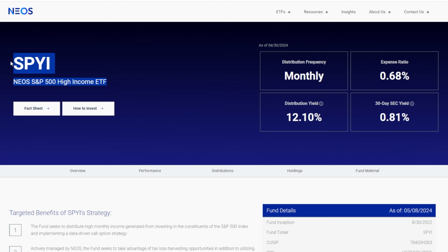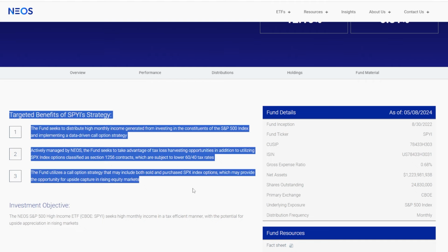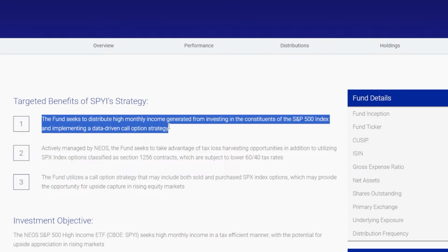So first things first, let's head over to the NEOS website, dig a little bit deeper into SPYI, explain exactly how this ETF works and why I'm so bullish on it to the tune of buying multiple shares of it every single day ongoingly. Now to dig a little bit deeper into how the SPYI strategy works, it says right here, number one, the fund seeks to distribute high monthly income generated from investing in the constituents of the S&P 500 index and implementing a data-driven covered call option strategy.